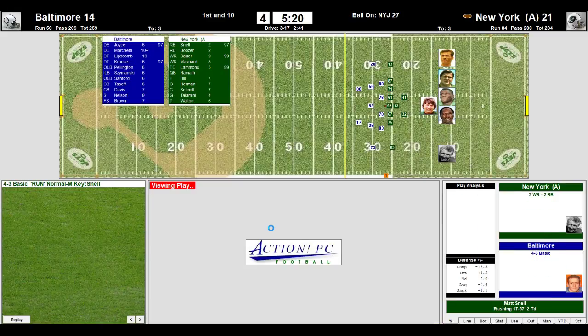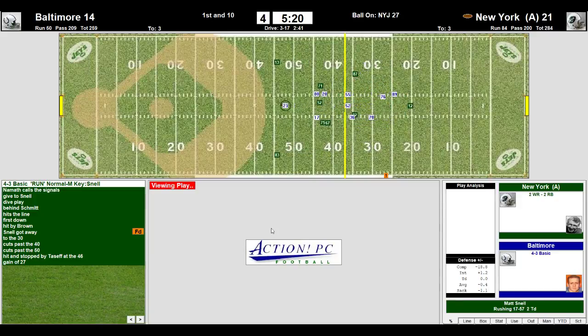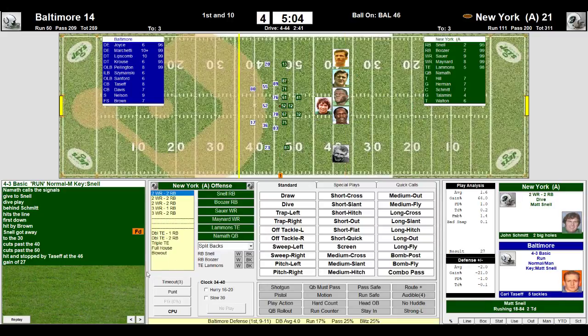Dive to Matt Snell. Up the middle goes Snell. He's got running room. 1st down and more. He's at midfield. He's dragged down by number 23, Carl Tassif. That was a gain of 27. A huge block by John Schmidt up front for the Jets. That's his 2nd big block of the game. The Jets will go to the slowdown as they just continually pounded away with Matt Snell, and they're wearing down this Colt defense. Snell now has 18 carries for 84 yards and 2 touchdowns. He also has a receiving touchdown. Matt Snell looks to be player of the game.